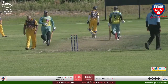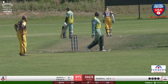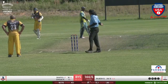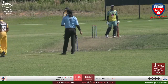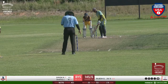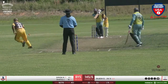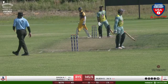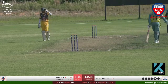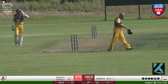Batsman goes across as it was pitched on the leg side. Deep square leg for one. I beg your pardon, that is now signaled a leg bye by the umpire. So perhaps if he had connected, that would have gone. Rajesh coming in. Simeon playing it with a delicate dab, back foot, punch, drive mixture at short cover for no run. That is the end of the over.